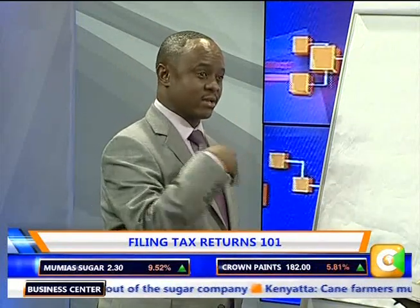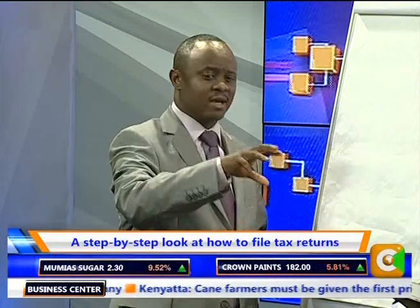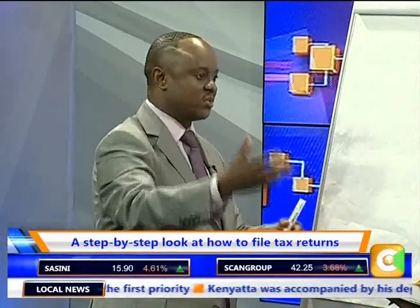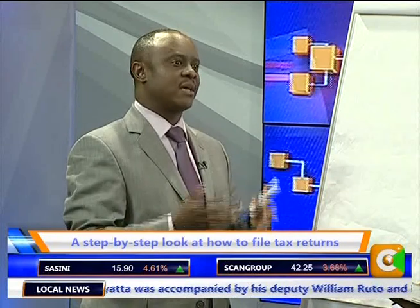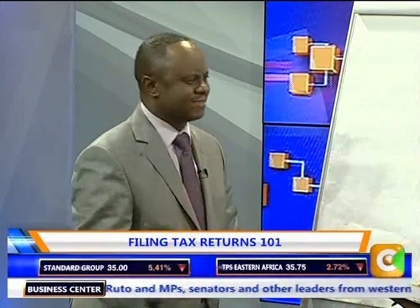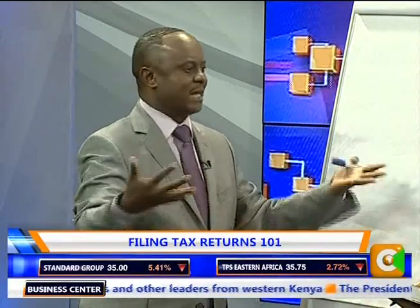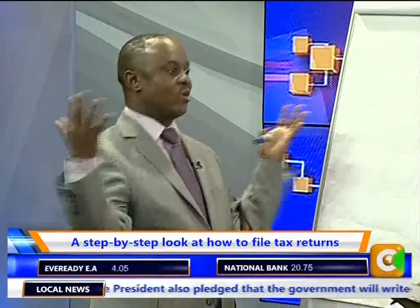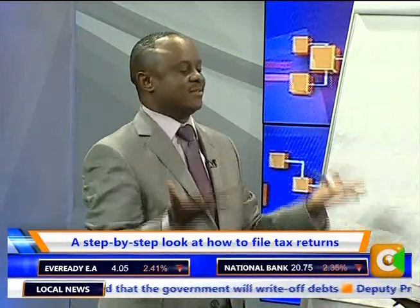But again, I'll give credit to KRA because I think they've even gone to Huduma centers, so they've increased the access points where Kenyans can file tax returns. The thing is just need to increase that bandwidth. It is an IT system. It will get busy with traffic, and it's bound to crash when we are all trying to log in because it is a system.